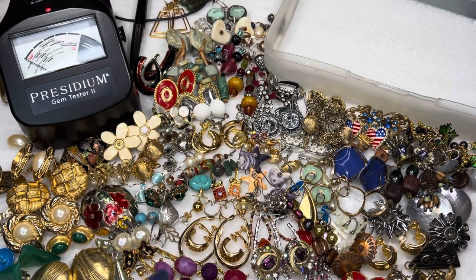They're so pretty. It's just so fun to look at all these and just think about the life they led before they came to be in our hands as we open old jewelry like this. So anyways, cool things to look at.